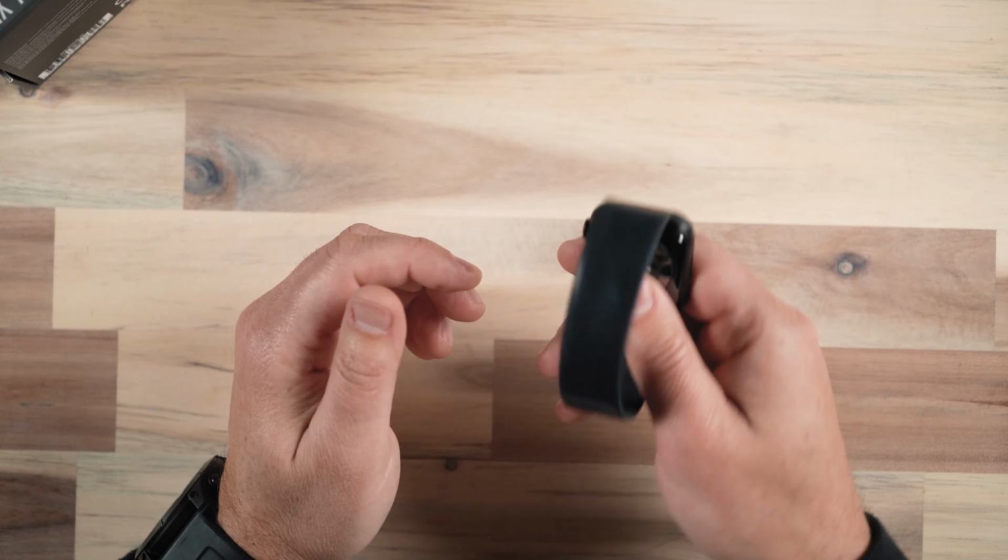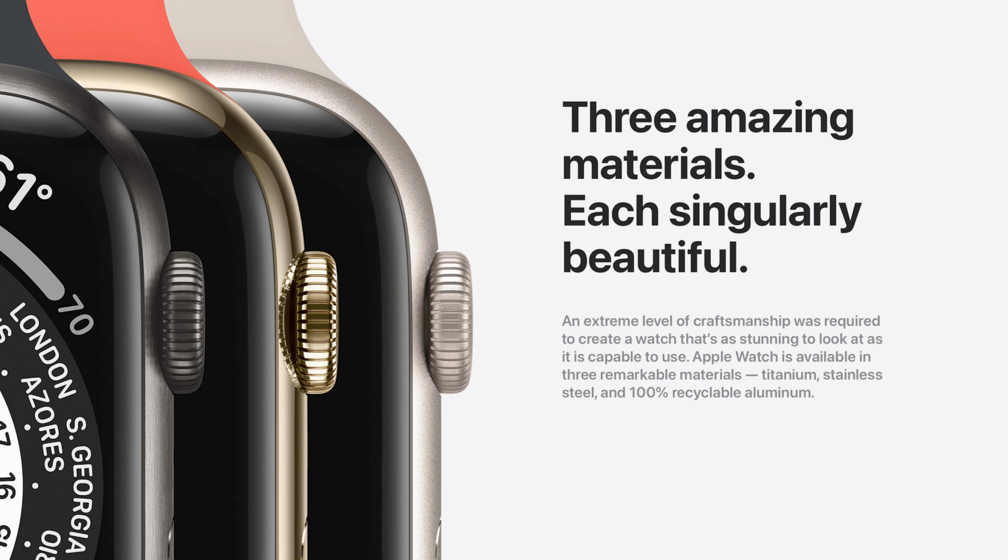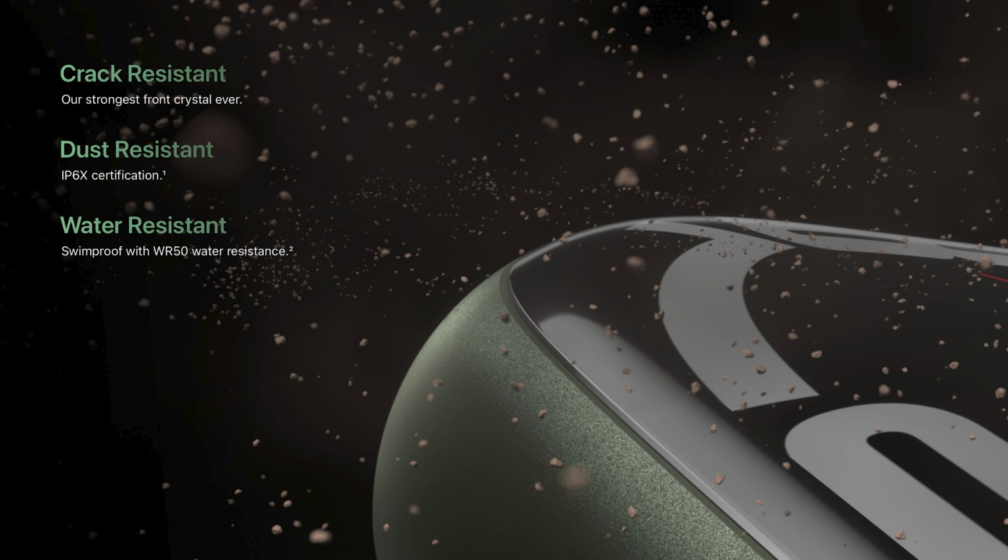And so I've always gone with an Apple Watch, and I've always gone with a steel or titanium Apple Watch because I want the stronger display and more dent resistant body. But over the last several years, really, it's probably been like 4 years since I've been very excited at all about an Apple Watch.